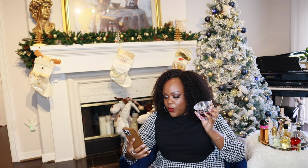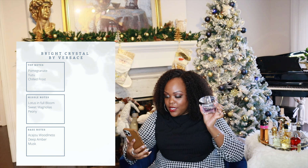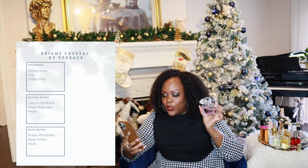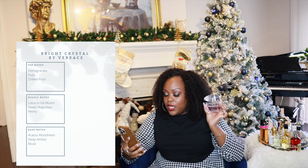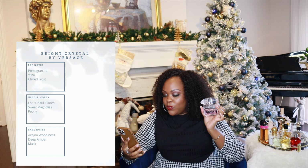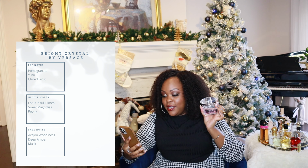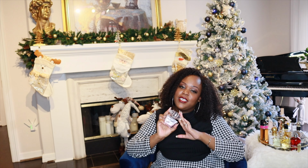As far as the notes go, it says that the top notes are gonna be pomegranate, yuzu with a hint of chilled frost, whatever that means, followed by middle notes of lotus in full bloom, fancy, and sweet magnolias and peony, and then finally finishes off with base notes of acai woodiness, deep amber, and musk. I definitely recommend this for any woman. It is sophisticated, it's got a very elegant scent to it, but like I said, it's got spicy undertones, so it'll start off fresh and fun and light, but then by the time it's finished with you, it's completely lured you in.